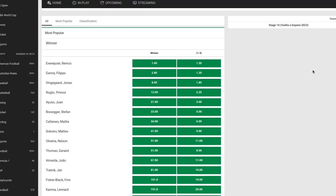So what do the bookmakers say? Yes, they also have Remco as the favorite at 1.6. Filippo Ganna at 280, but Filippo Ganna doesn't have a stage win in a World Tour race since 2021, since the last stage of that Giro, so he didn't really perform well in those Grand Tours individual time trials. So at 280, maybe this is his day to shine.